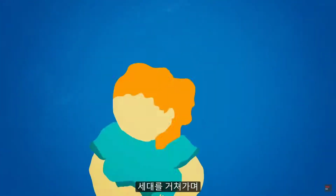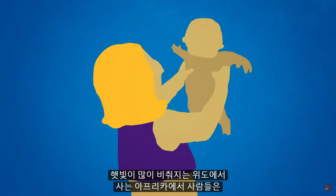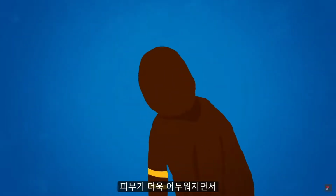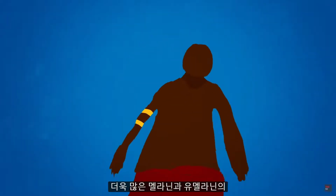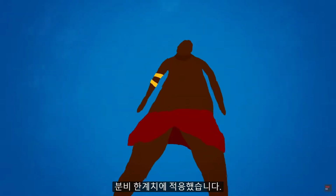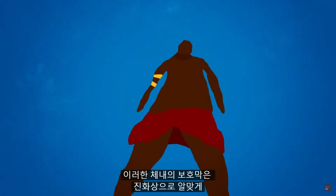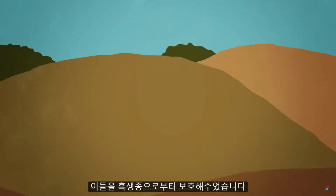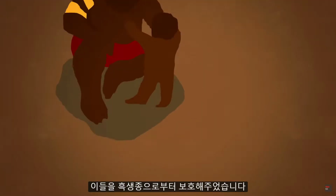Over the course of generations, humans living at the sun-saturated latitudes in Africa adapted to have a higher melanin production threshold and more eumelanin, giving skin a darker tone. This built-in sun shield helped protect them from melanoma, likely making them evolutionarily fitter and capable of passing this useful trait on to new generations.